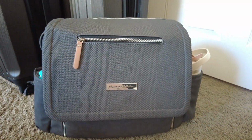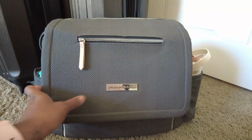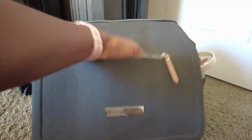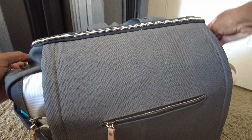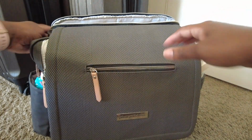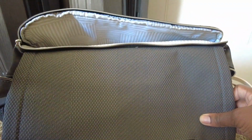Okay, this is my personal item / carry-on. This is the Petunia Pickle Bottom Boxy Deluxe bag, and I think it's so good for travel. So I don't have anything in this front pocket, but I could put my phone in here or my headphones or something like that. In the back pocket, I actually just have one thing. It is our travel folder that I've been working on. But this back pocket is roomy enough.